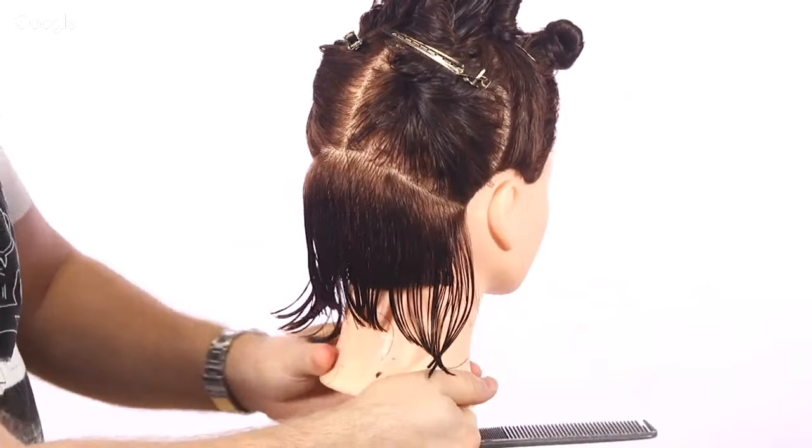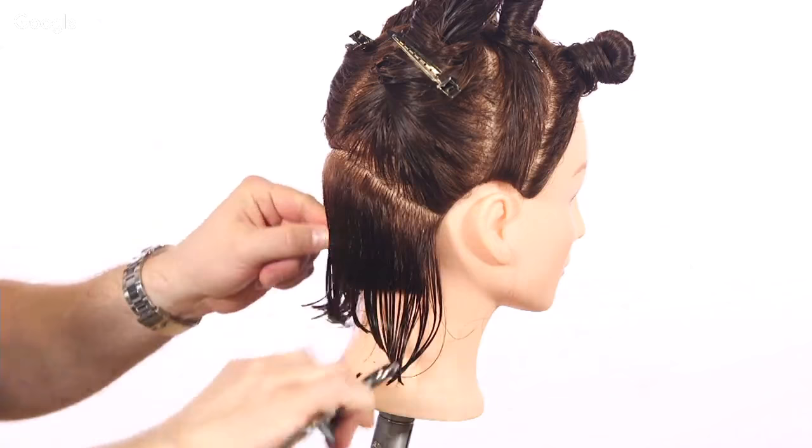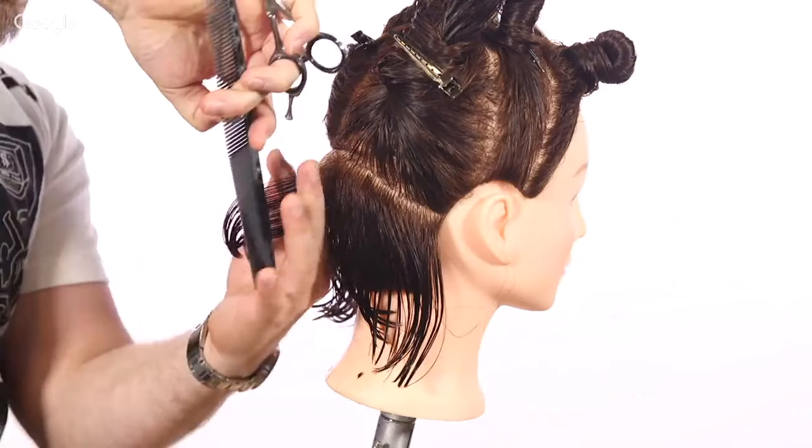And I'm going to switch to my shears, which are 5.5. And what we're going to do is start right down the middle, and we're going to start to build our shape. All right. And now I'm using the fine teeth, and I'm combing straight out. There's my base right there.